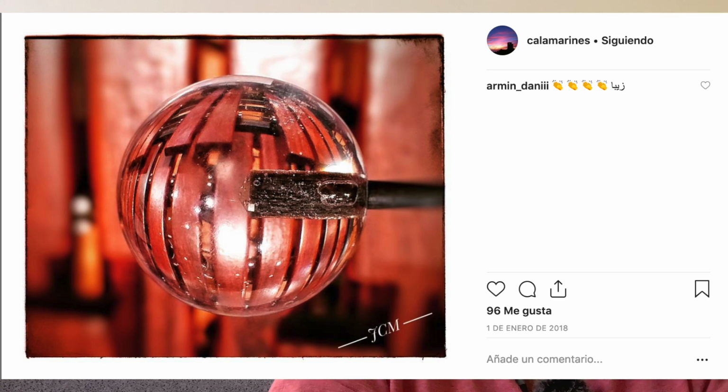I love colors, I love light, and I love crystal balls. I don't know what this is exactly. I don't know if it's a door handle or what it is, but I like that picture and the way it reflects behind.